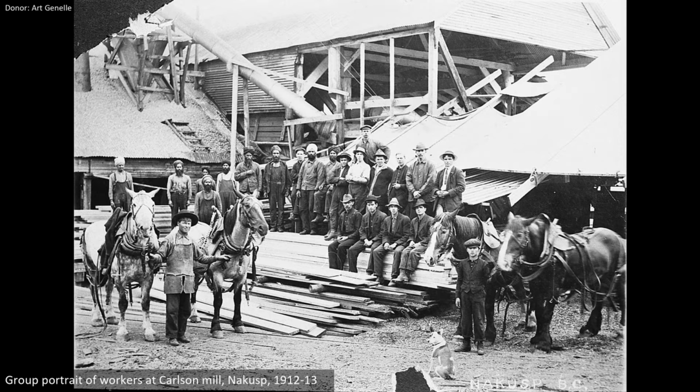This is the Carlson Mill. The Carlson Mill is a successor to the Janelle Mill, and one thing you'll notice here is the amount of South Asian mill workers in this photo. Up until the 1920s, Nakusp had a very large Sikh population. Anywhere between 1 and 2 dozen Sikh mill workers, South Asian mill workers, working in Nakusp at any one time.